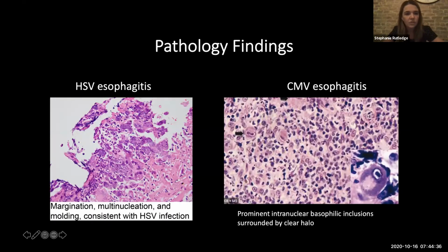And here are some of the pathology findings. So the HSV esophagitis, there's multinucleation and there's margination. Maybe one of the pathologists would like to comment on this later on. Whereas CMV esophagitis, I think from our USMLEs, we find maybe easier to recognize because there's this prominent intranuclear basophilic inclusion, typically with a clear halo surrounding. So almost like an owl's eye.